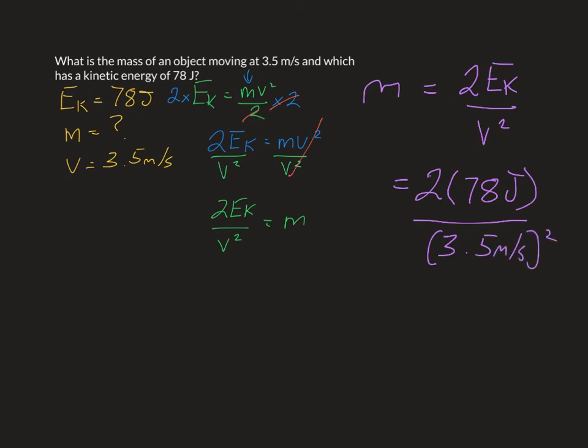All right. When I plug that in my calculator and go 2 times 78 divided by 3.5 squared, what I get as an answer is 12.7 kilograms. And I have to double check my significant digits. This has 3 digits. Both of my original numbers had 2. So my final answer is going to be rounded to 13 kilograms.